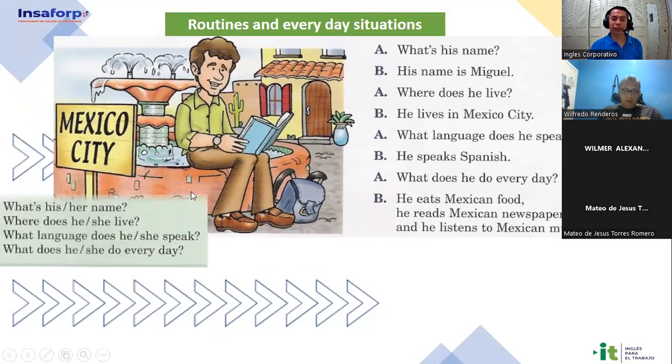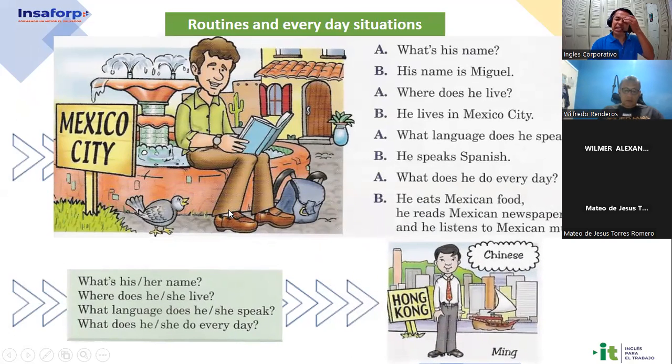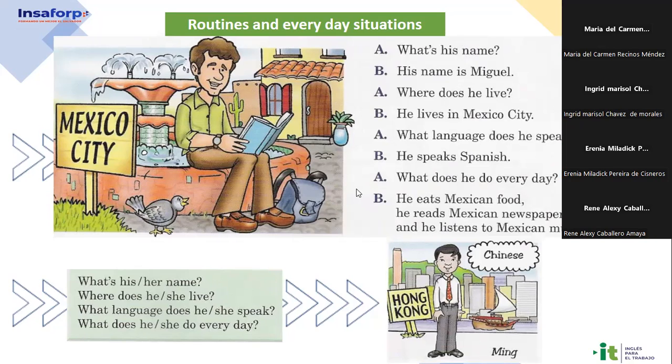The same situation, the same example, the same questions, but we're going to talk about Ming, Hong Kong, Chinese, right? Now, William Antonio, you make the questions to Wilfredo, right? Ready? Action. You make the question, William. What's his name? Okay, so now, Wilfredo, please. You make the question to Moisés. Moisés, read it. The question first is, what's his name?